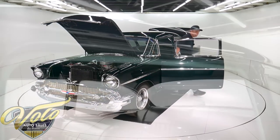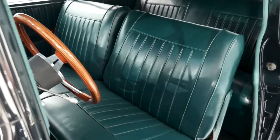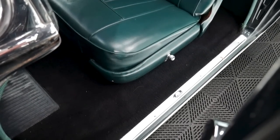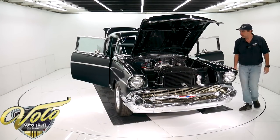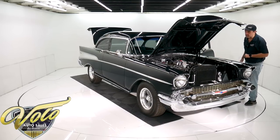All the upholstery is done. It's a dark green pleated door panels, with matching upholstery on the seats, a cloth headliner and visors. The welting around the door opening is new. Carpet's been replaced. It has a new fan. The shroud looks like it's been replaced.